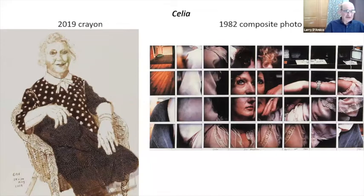And here she is, 2019, crayon drawing. And this is one of the composite photos. Now, again, with the composite photos, what he's doing is he's looking at how close he is to her. You've used one of those Polaroids, or if you haven't, you need to get really close in to get those kinds of shots. So he's really very close to her to get these different fragmented pieces. And he's moving around her. She's staying still and he's moving around her, taking all these different points of view and putting them together. It's a very interesting, intriguing way of approaching this.